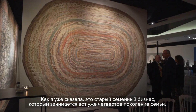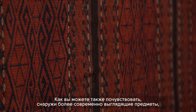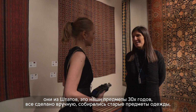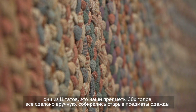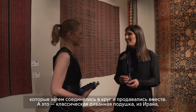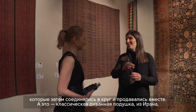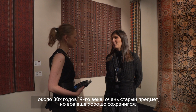As you can also feel in this place, outside you have the very modern-looking braided mat, which is from the States. These are pieces from the 30s, and they were all handmade. They would collect old pieces from clothes and then braid them, put them in a circle and sew it all together. And then, for instance, this piece is a very classical Keshan, which is from Iran. It's from around the 1880s, so quite old, but still in a very good condition.